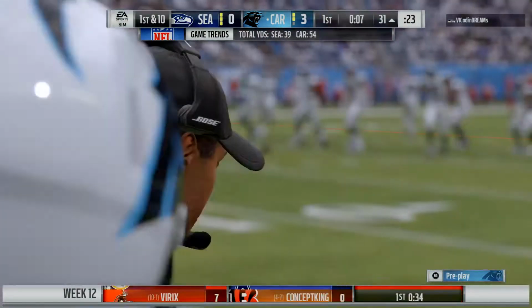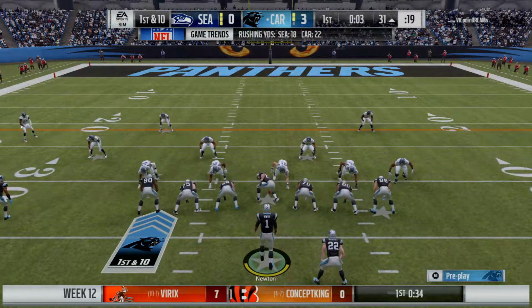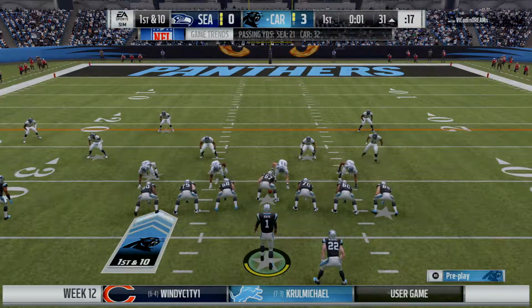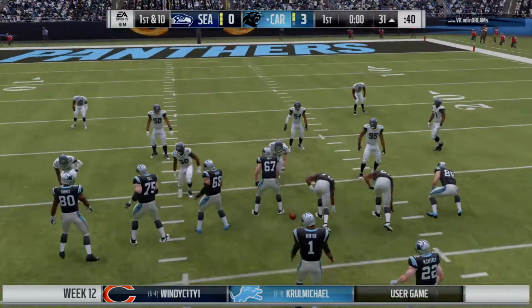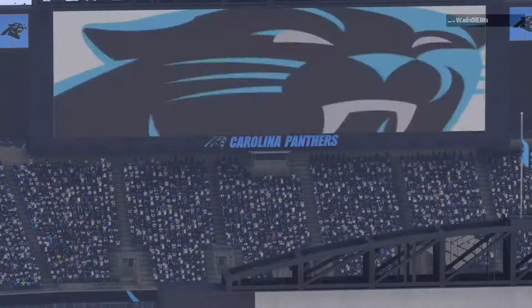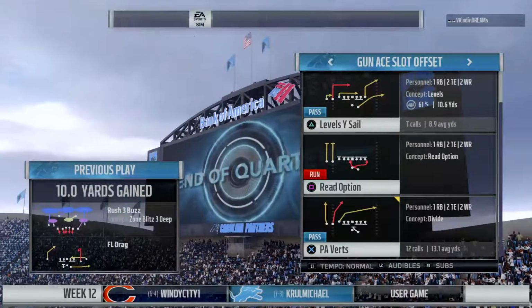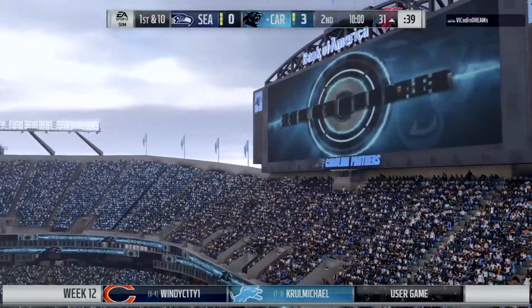Line of scrimmage, the 31 now on 1st and 10. With my good friend Charles Davis, Brandon Gaudin with you. It's the Panthers in possession of the football as we begin quarter number 2. And they've got it here with a 1st down.